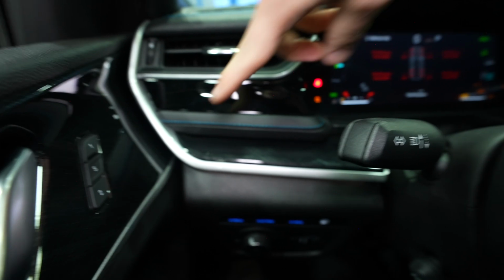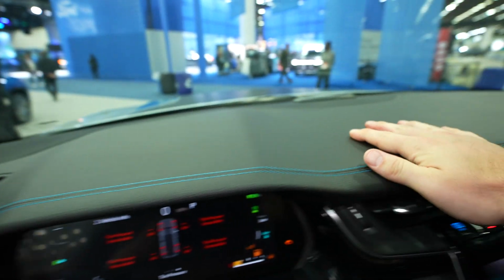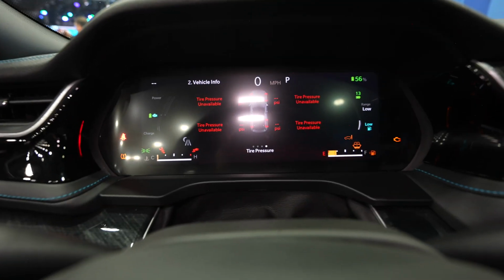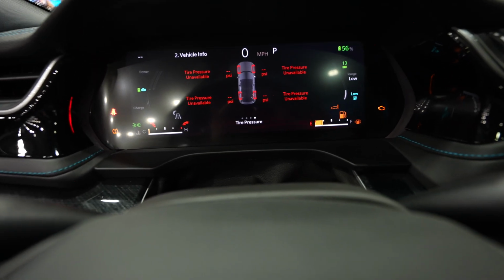Coming up top, again, nice soft leather with that blue stitching throughout, and it even continues onto the dashboard itself. Fully digital instrument cluster, which is awesome. I love that. It's the way the industry is moving. I'm extremely happy that they have decided to go this route.